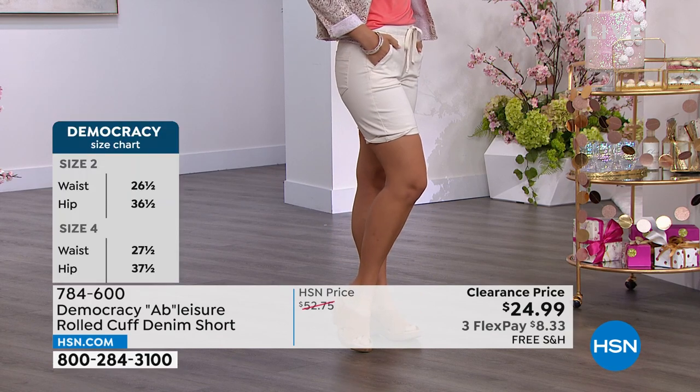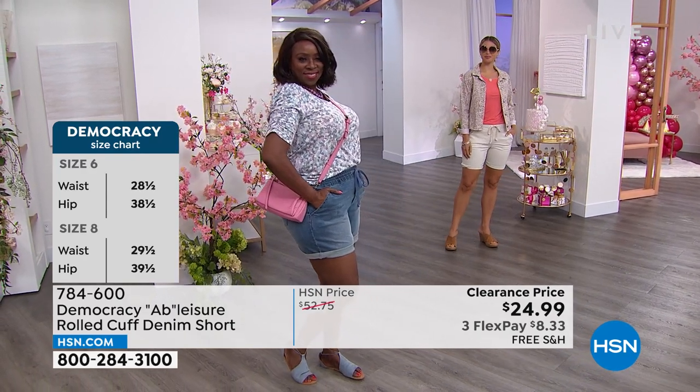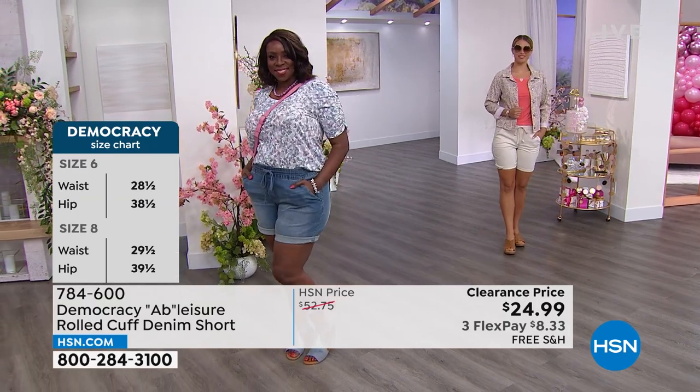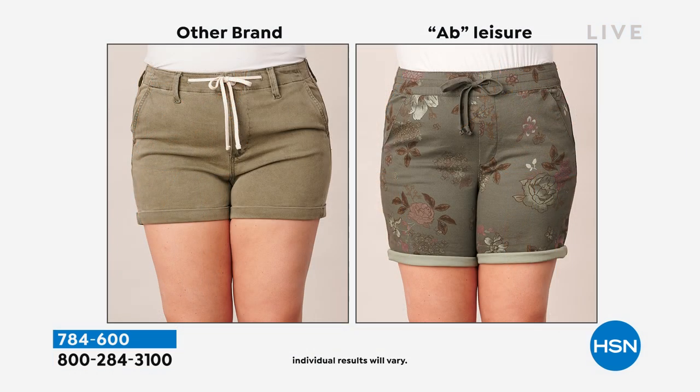And I just love how complete that look is. You've got our ableisure short, which features the no-gap elastic inside the waistband. And we all know what the no-gap elastic does: it molds and holds and adapts to your shape. And then with the ableisure short, we put stretch pocketing in it. You could tell from the side view there, what the stretch pocketing does, in addition to smoothing and flattening your tummy, it holds the pockets in place. These are kind of like trouser slash pockets. And sometimes those pop out on our curvy hips. And so what the stretch pocketing does is it holds it flat and smooth and keeps the pockets in place as well. And then we give you our signature sweetheart back yoke and our strategically placed pockets, which are the appropriate size.